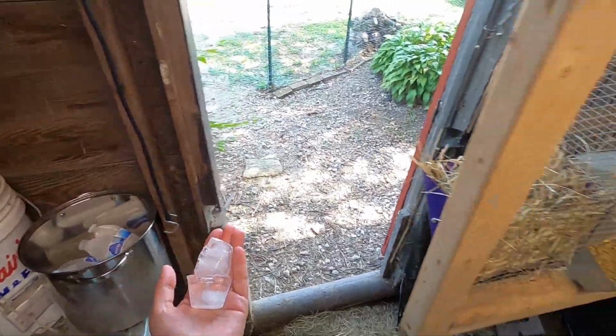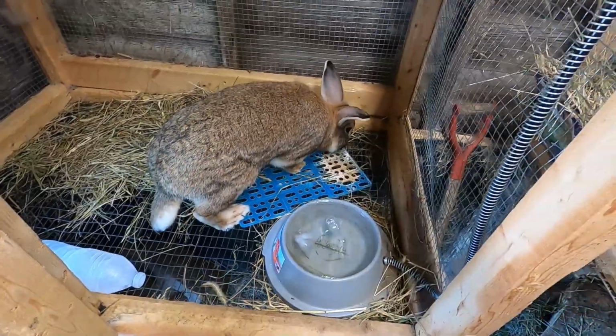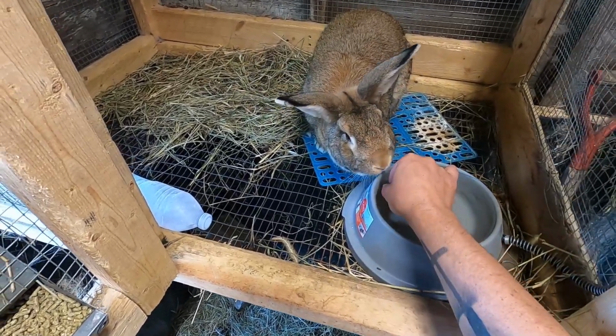And then the ice cubes that I've brought out here go in their water bowls. And again, that's something for them to play with, something to lick on, but it also helps cool the water down so they always have nice cold water to sip on.